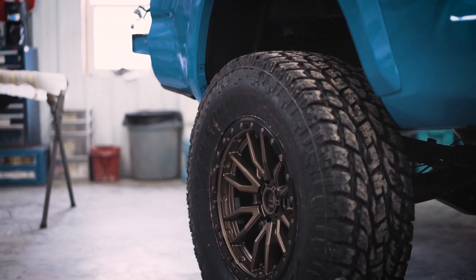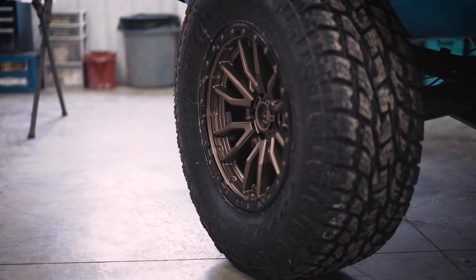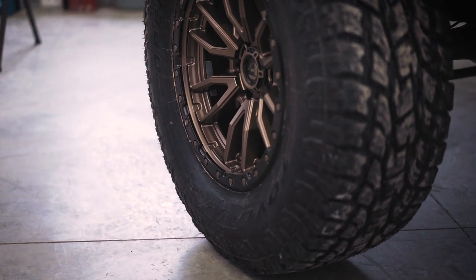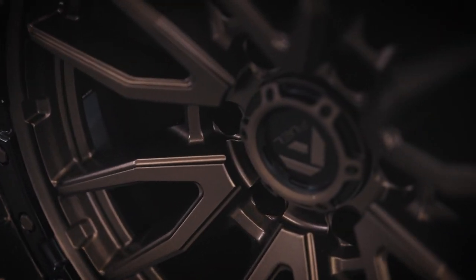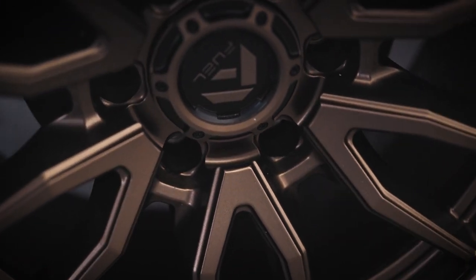We decided on the Fuel Rebel series. We had something that was a matte finish, a lot stronger of a finish on the top. We went with an 18-inch rim so that we had a good amount of tire, that way when we're in the backcountry, we can drop down our tire pressure. We can go places that 20 to 22 inch wheels are not going to take us. We're really excited to see how it's going to work, how it's going to function, and get it into the backcountry.